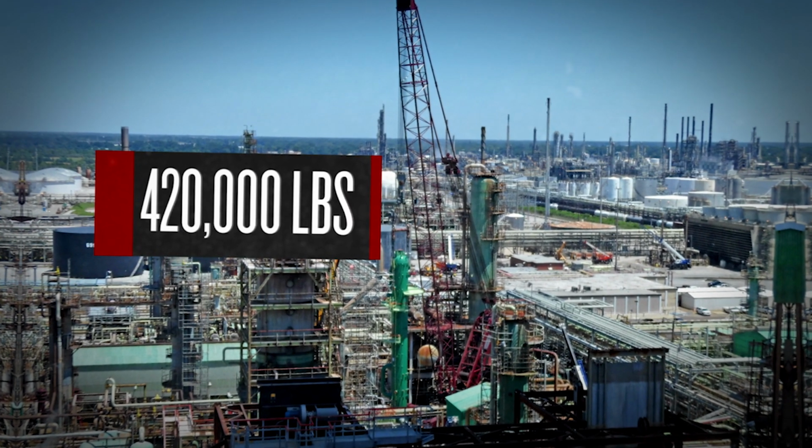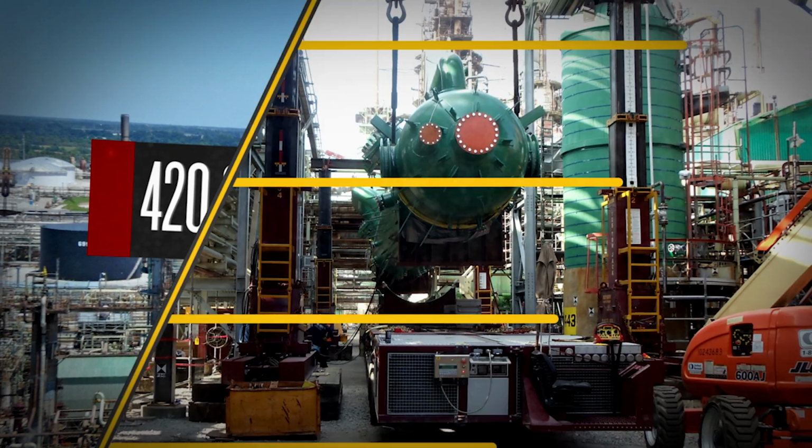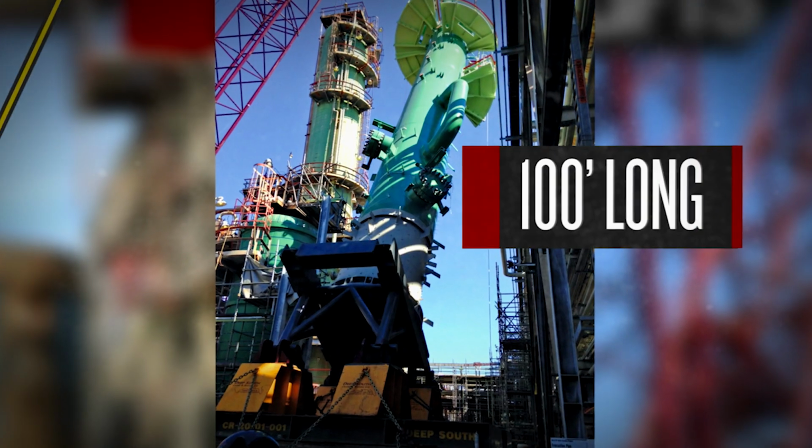In the Southeast, after transporting a vessel upriver, Deep South offloaded the hefty vessel from the barge and negotiated very tight turns and low pipe racks with minimum clearance to get it to the final offloading location.